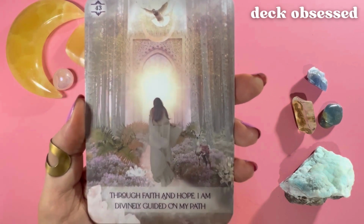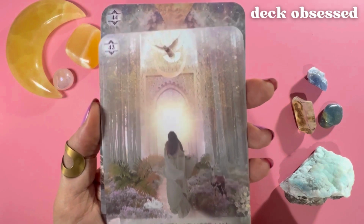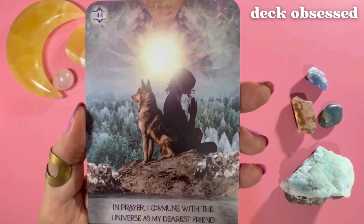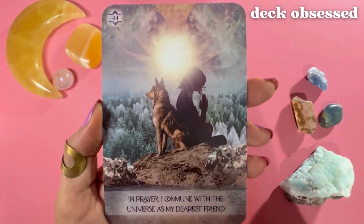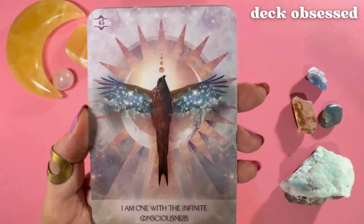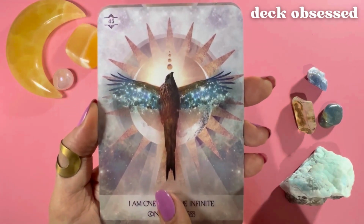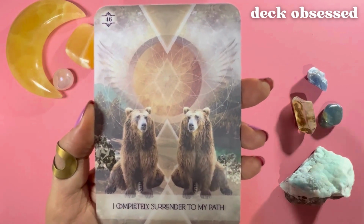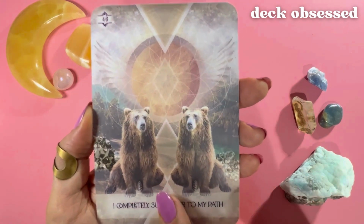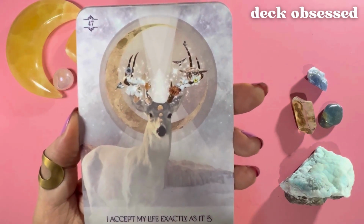Through faith and hope, I am divinely guided on my path. In prayer, I commune with the universe as my dearest friend. I am one with the infinite consciousness. I completely surrender to my path. I accept my life exactly as it is.